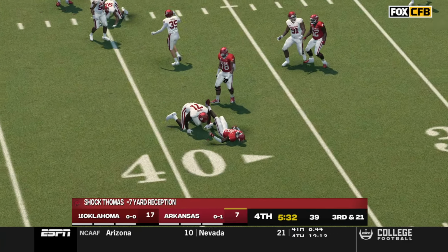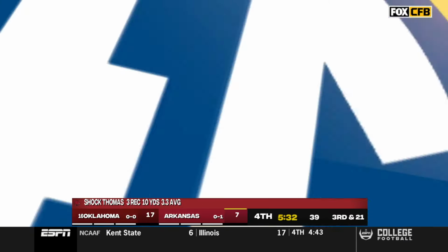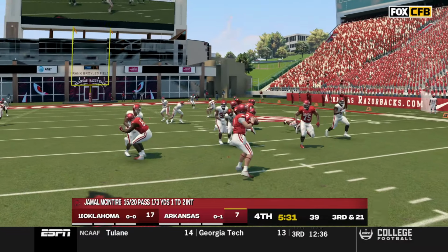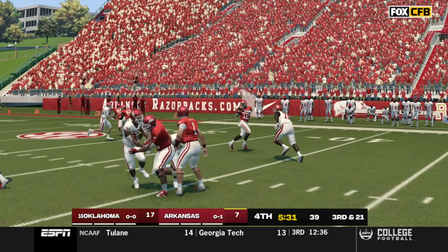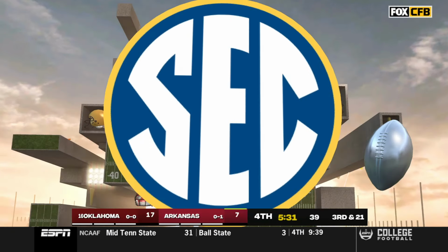Catches it and hit immediately for a loss. 8 yards back on the play. This defense is fast enough that they can create negative yards on completed passes. So the offense might want to consider that next time they try that play.